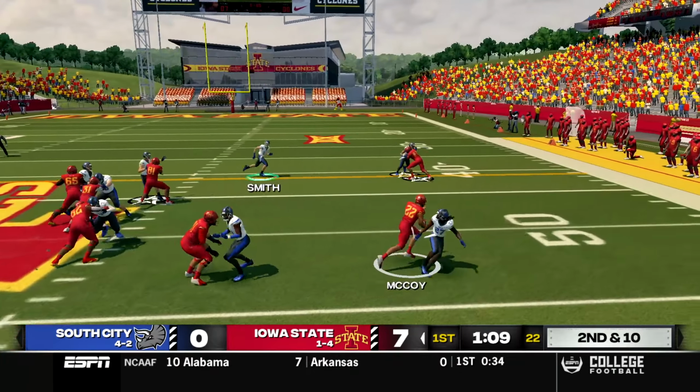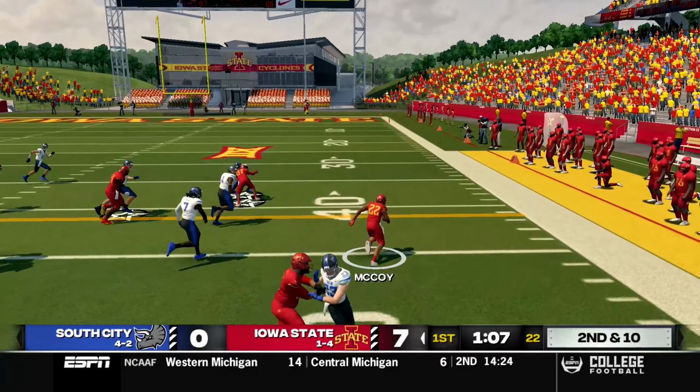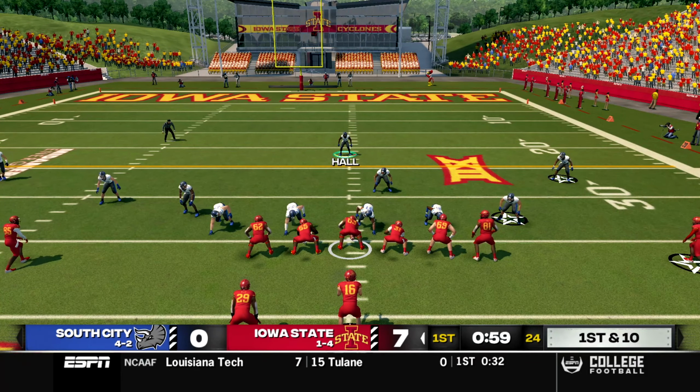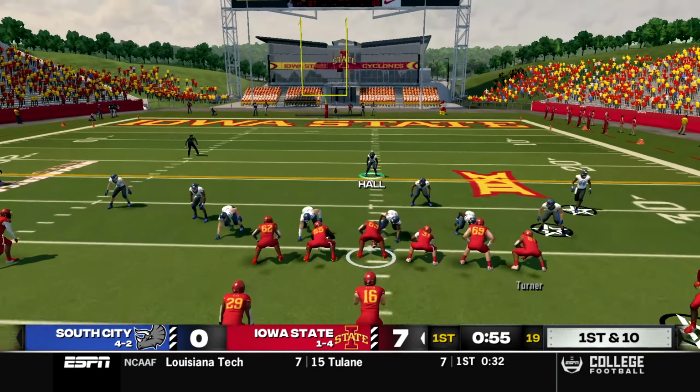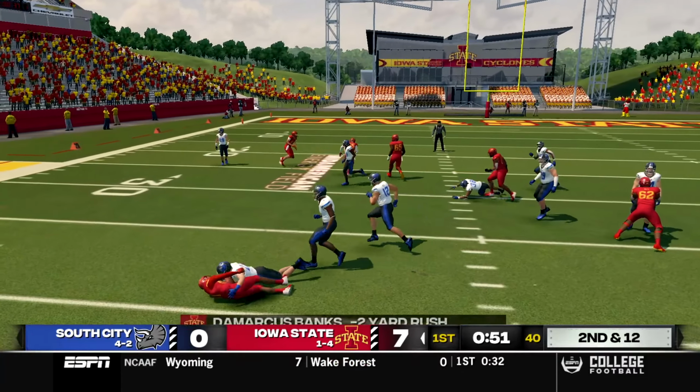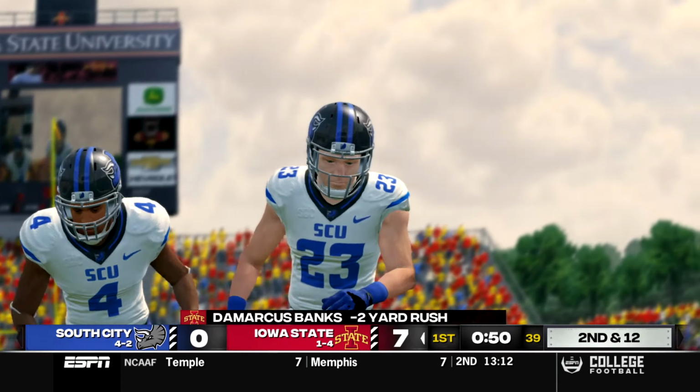Back from shotgun, hands off to McCoy, who goes to the outside. He breaks that tackle, gets away from another man, and has the first down. The defense is going to have to figure something out soon. At the 35-yard line, Jefferson back in shotgun. We'll send Banks in motion. Hands off to Banks to the outside, and he gets met and brought down for a loss of 2.